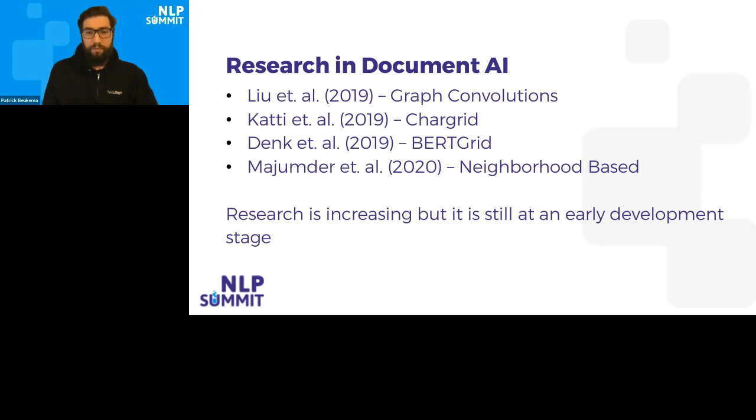things like that. In this problem, you need to harness both textual and visual information. So typically this involves some kind of combination of computer vision and text classification or natural language processing. So there's been a couple different approaches recently that have basically combined this textual and visual information. Liu et al. proposed a graph convolution technique, treating the document information as a graph combined with the textual information.